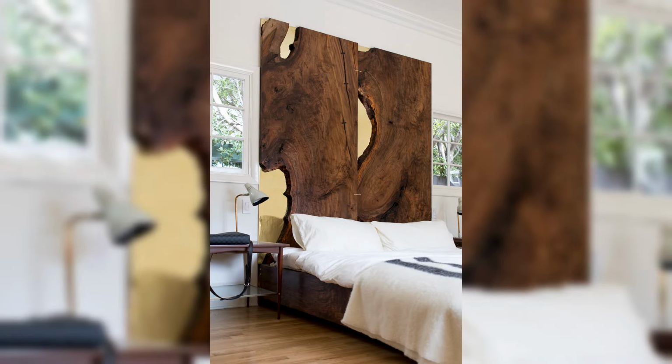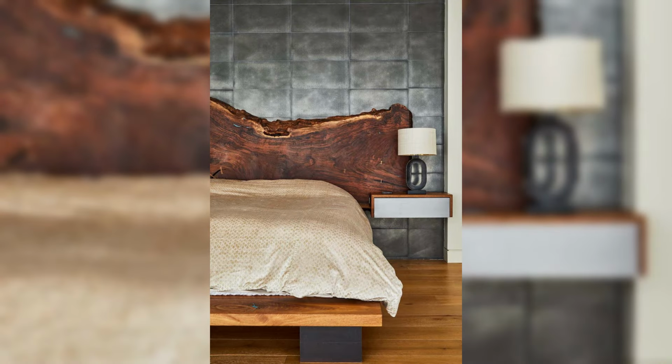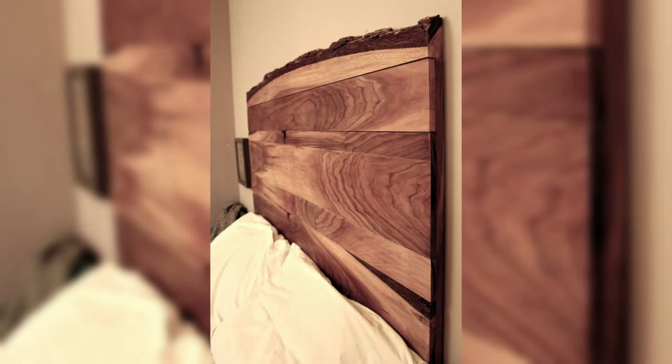A live-edge bed frame doesn't shout. It doesn't need to. Its quiet strength lies in its authenticity. The headboard, often the centerpiece, rises like a horizon, sometimes a single slab of walnut or oak or maple, cut wide and tall, standing vertically with its edges untrimmed. Other times, it's two book-matched halves, mirrored slices of the same tree joined together, so their grains flow like ink in water, like lungs in a slow breath.